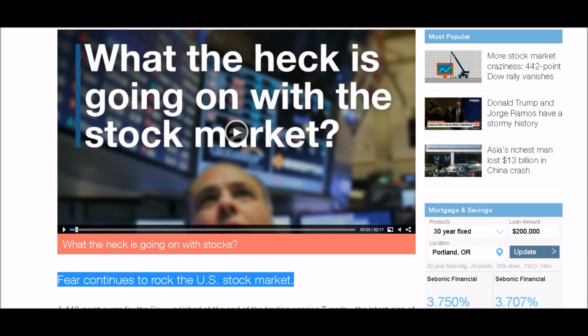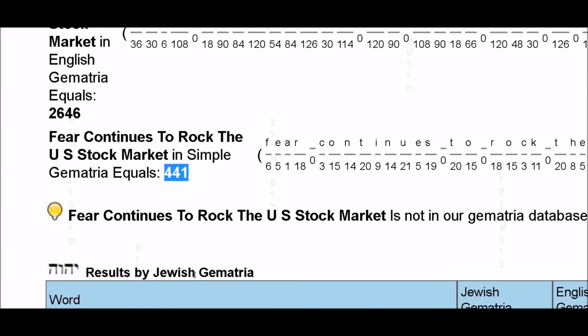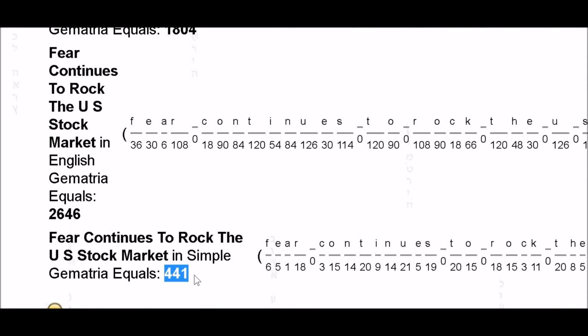So anyway, sorry, I forgot to say, let's do this. I put this in: Fear continues to rock the U.S. market, and we have 144,000, I mean 144. So this is referring to the Revelation number. Zachary K. Hubbard went into good detail about this 144,000 in Revelation, and let me see if I can get a few notes that I had written down from watching his video.